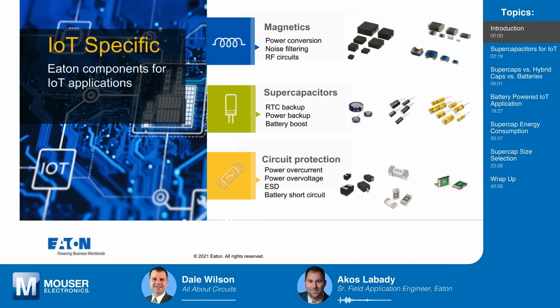Eaton Electronics is part of the greater Eaton, which already manufactures a lot of IoT devices and provides a lot of solutions. But we are from the component manufacturing part of Eaton, the electronics division, manufacturing passive electronics components, namely magnetics, supercaps, and circuit protection, which are all available from Mouser as well. And we are specialized in any kind of powering challenges, in terms of power conversion, power storage, and protection devices as well.